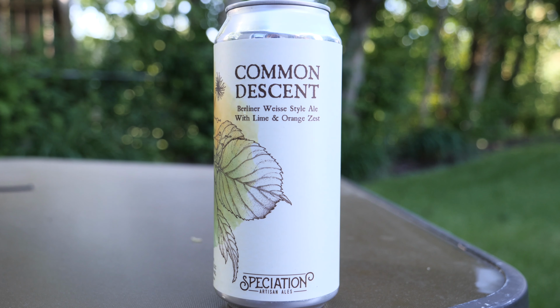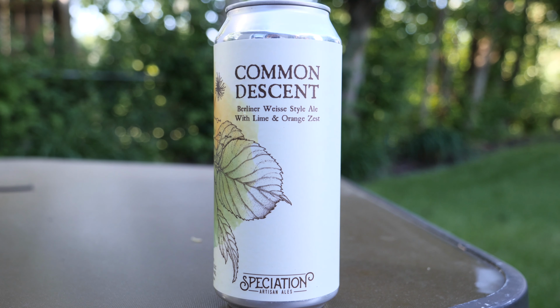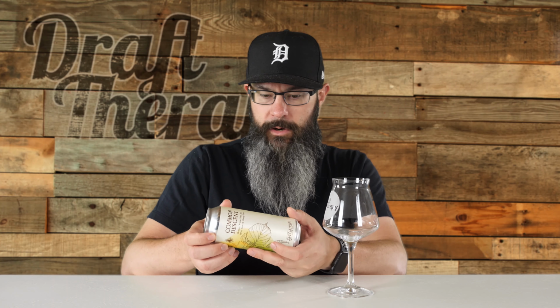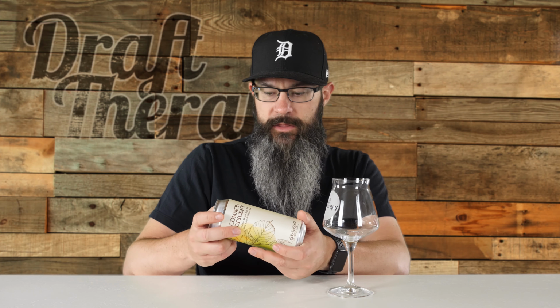On the bottom it says brewed and canned by Speciation Artisan Ales in Comstock Park, Michigan. It gives their address, has the Speciation Artisan Ales logo, and then it has one pint, mixed fermented, and can conditioned. There is no alcohol by volume, no ABV rating on this. You can buy this in 4-packs. I bought this as a single can from Holiday Market in Royal Oak for $5.59.